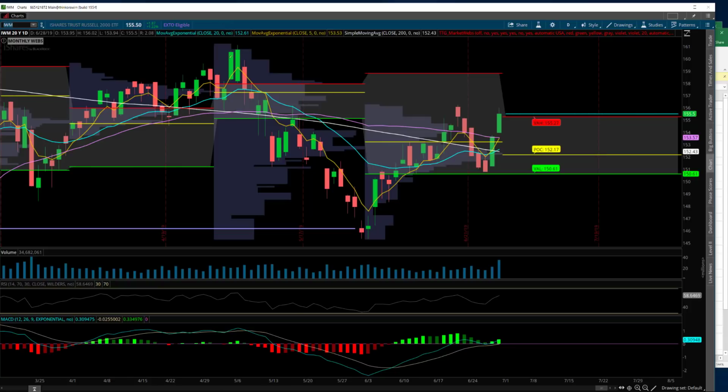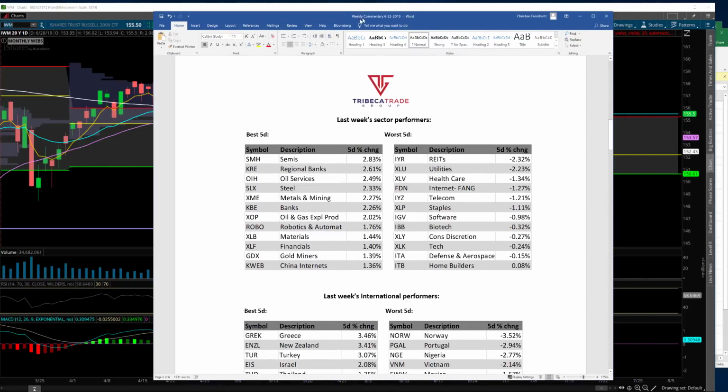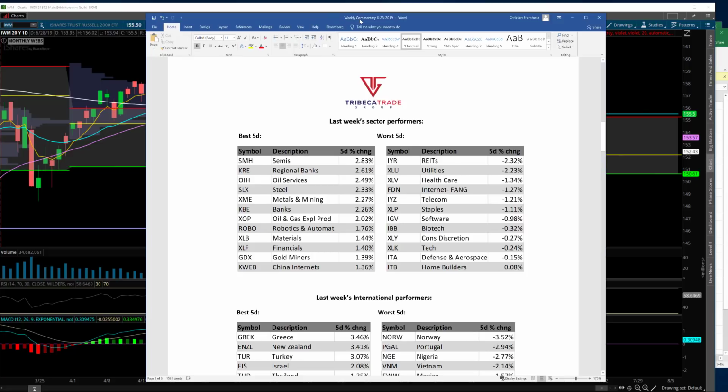And if we move over to continue with the performance, just to review for the week, really interesting. The semis were up 2.8%. A mix, right? Kind of a mix of things that went pretty well. Metals and mining, which we took advantage of. We saw a lot of call activity.